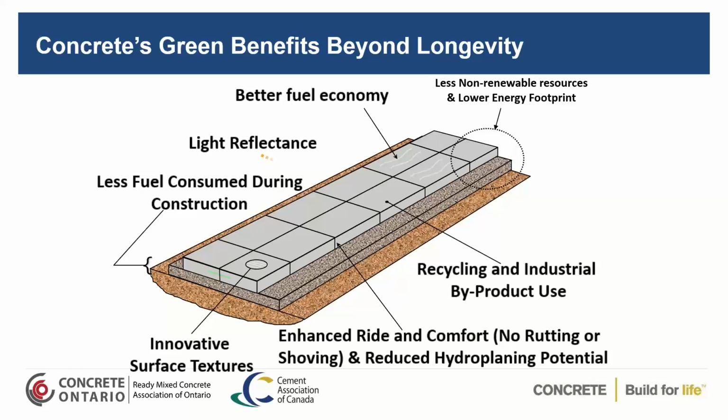We also have innovative pavement surfaces you can put in now. There's longitudinal tining, there's grooving of the concrete surface as well. You can put in the surface texture that you're looking for, the burlap drag that you put in for helping in the skid resistance, and less non-renewable resources and lower energy footprint, because the main binder in asphalt is actually liquid bitumen, which is a feedstock energy. It has a higher energy footprint than the concrete does.